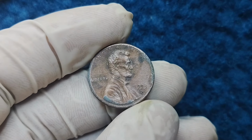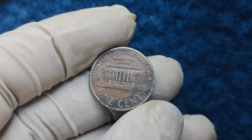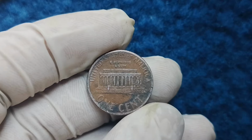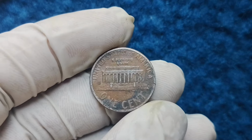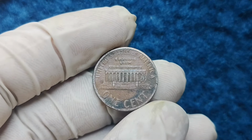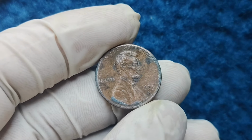Alright, so the 1993 D penny was minted in Denver, hence the little D mint mark under the date. Now, here's the thing: this penny is normally worth, well, a penny. Shocking, I know. But there's a rare error that turns some of these coins into literal gold mines. Okay, not gold, but close enough.